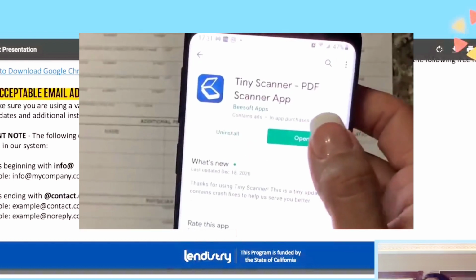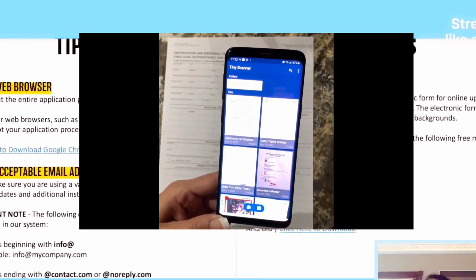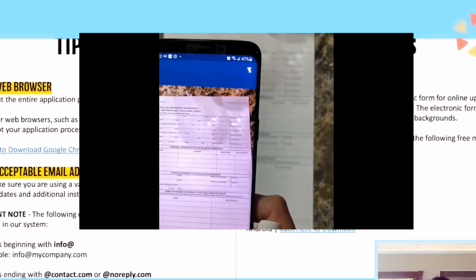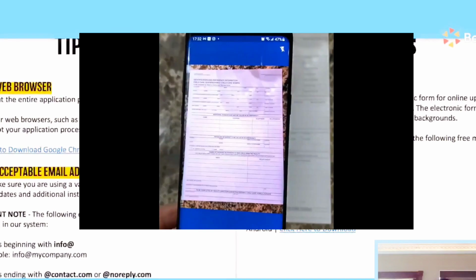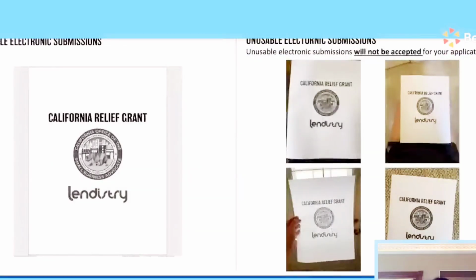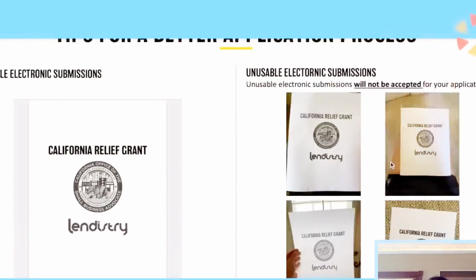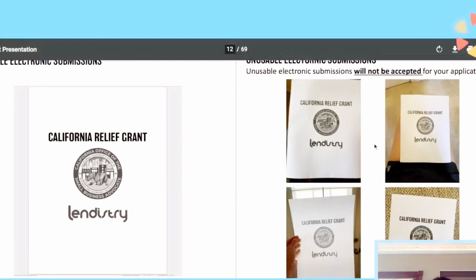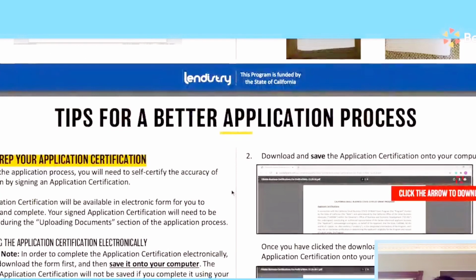Regardless of which one you use, you can still check my video, because I show you how to download the application and what to do once you have it, since the applications are very similar. This is not only going to help you right now, it will help you in your business. I've been using these applications for about 5 years already and I love them. In my phone, documents come out clean. Do not take this kind of picture. If you do, I suggest you go back, scan them, and upload them again, because it says here unusable electronic submissions will not be accepted. If they're not accepted, I don't know if they're going to put your application on the side. To be on the safe side, I hope your uploads are clean.